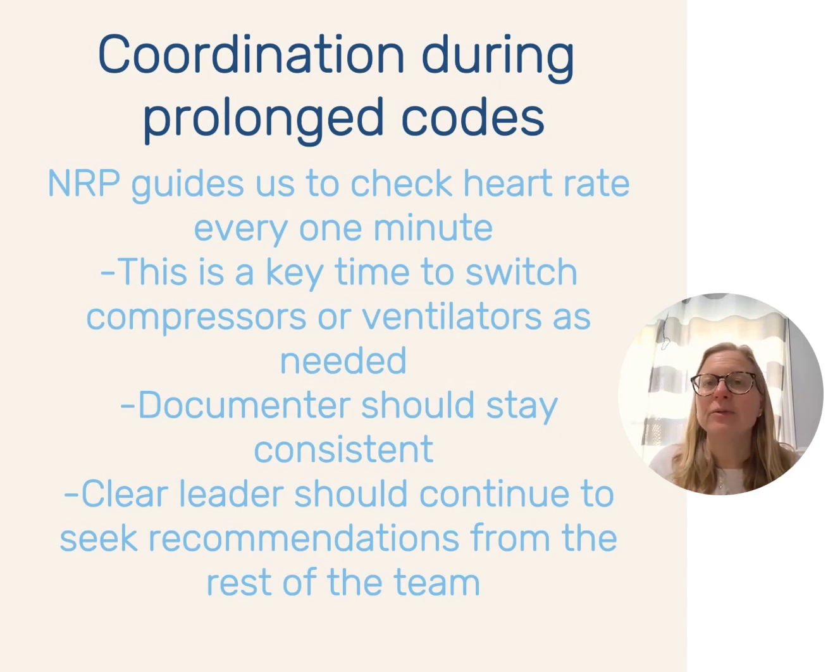So every 1 minute we should pause and do a 6-second check of the heart rate. It's a great time to switch your compressors. Remember, we as the compressors are getting tired because of the talking and what we're doing. Adults talk about the physical labor of chest compressions, but with babies, it's that breathe, or 1 and 2 and 3 and breathe, 1 and 2 and 3 and breathe. It's a lot of talking. It's also emotionally taxing to be doing this on a baby, so it's a great time to switch someone out.